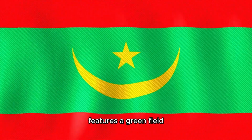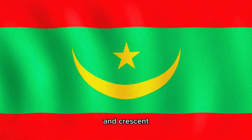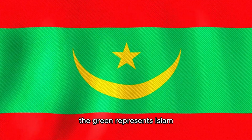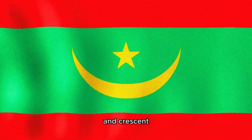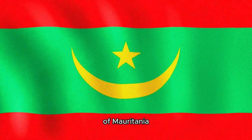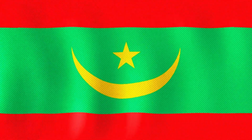Mauritania's flag features a green field with a gold star and crescent in the center. The green represents Islam and the country's hope for a brighter future, while the gold star and crescent symbolize the role of Mauritania as a guiding light for the nation.